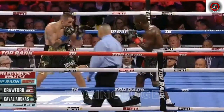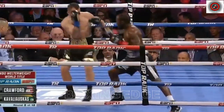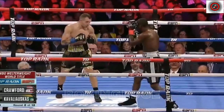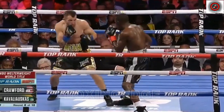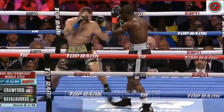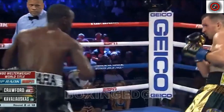I don't know if that's a good thing, because you don't want a sharpshooter like Crawford to be sitting back thinking. You know, he should. Ooh! Good exchange that time. Right hand came in. Terrence Crawford pulled straight out through a combination. Left his head right in the middle, pulled straight back, and was hit with the right hand from Kavaliauskas.